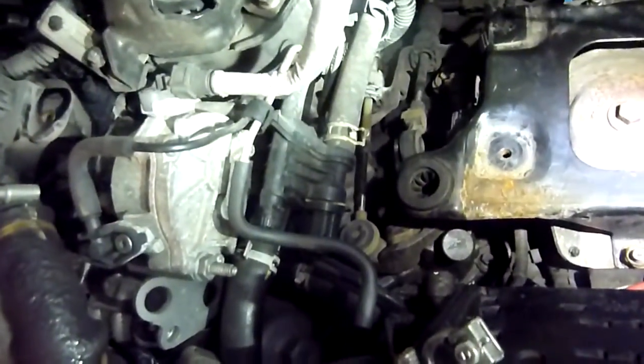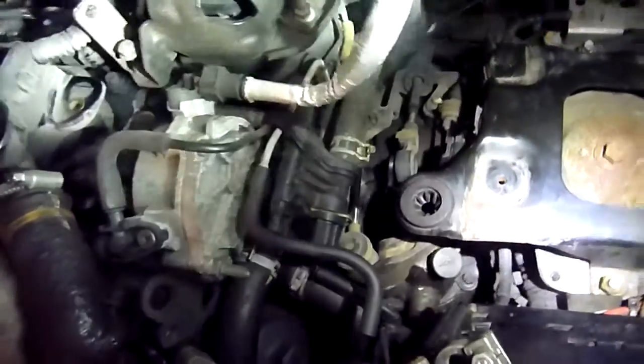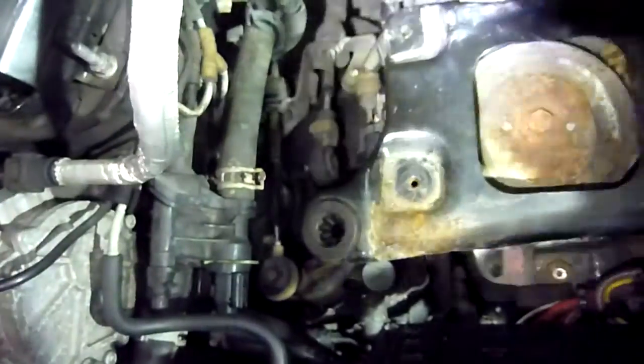Probably spray some contact spray on those two terminals there. All right. That's it for that part. Right. So with the terminals disconnected on the starter motor, I'm looking at to undo this nut. Let me get my light on it.